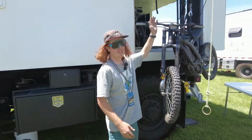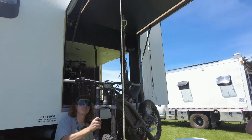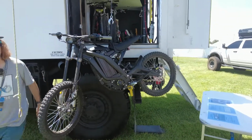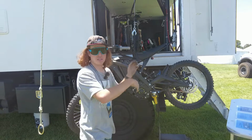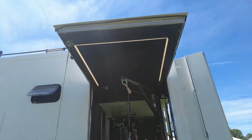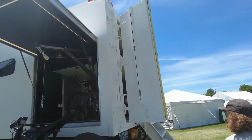Moving backwards, we have this crane system right here. We love our crane system. We can raise and lower the bikes just like that with a touch of a button. This is a 115-pound dirt bike, electric dirt bike. We can just slide it right in. This comes down and closes, everything gets packaged up. It's a nice little package deal, yes. Yeah, we love our little outdoor lights.